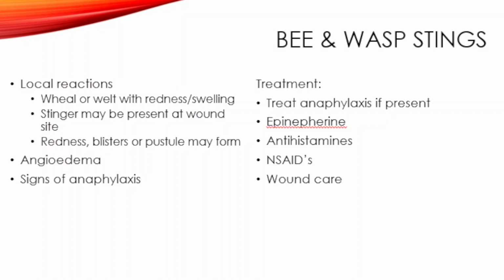So for our local reactions, this will be a wheal or a welt with redness and swelling. You can notice that the stinger may or may not be present at the wound site, and there may be some redness, blistering, or pustule that may form.